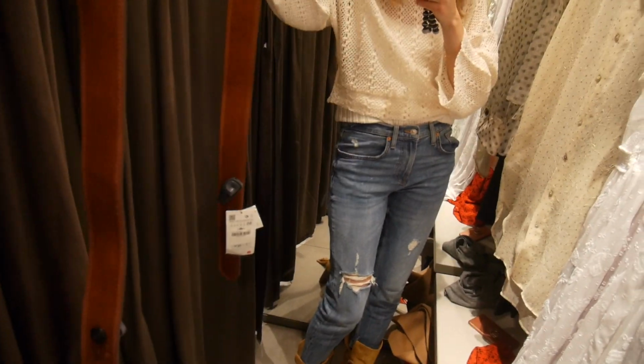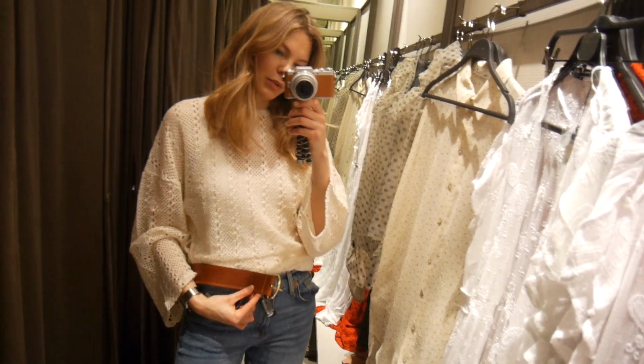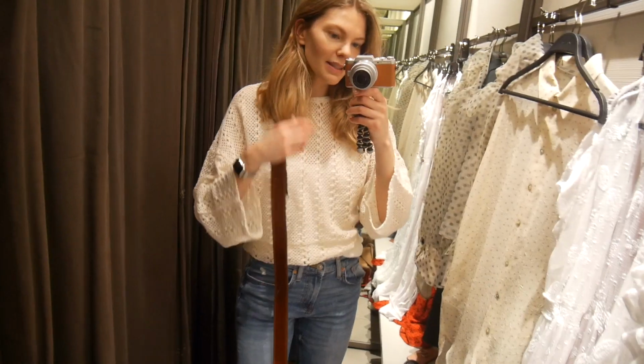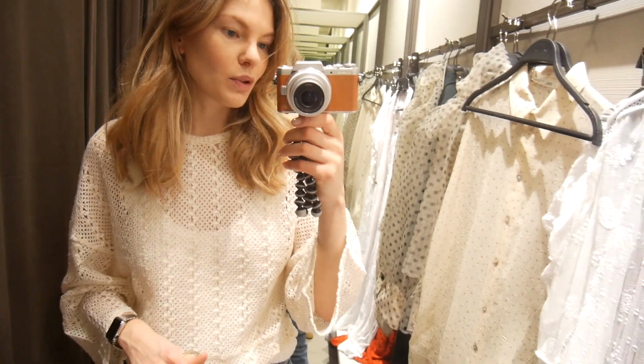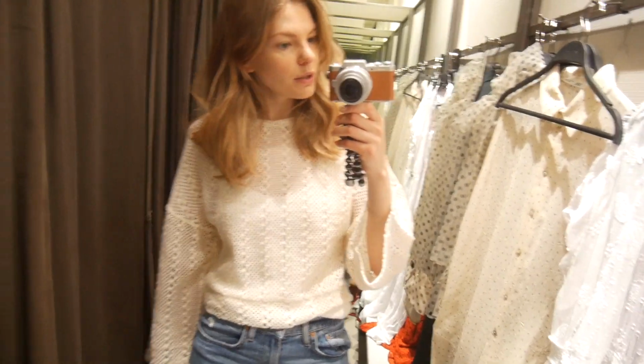I can't put it through because it's got the security tag on, but denim, cream, tan always look really lovely together. This is a very simple top, but I think that tops like that, you can layer them over slip dresses, you can wear them with skirts, with jeans. Just a nice piece to add to your wardrobe.